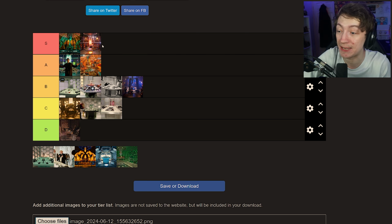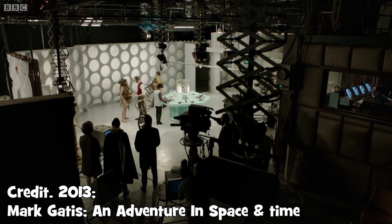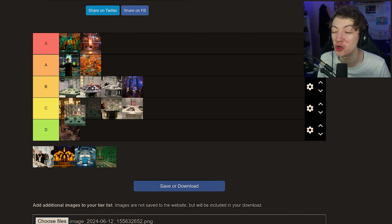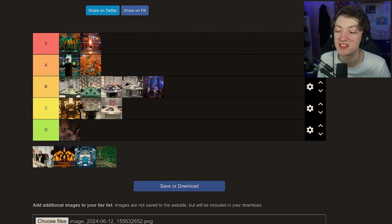Then up next, I probably should have done this one before Capaldi's because of 2013, the 50th anniversary. We have the Adventure in Space and Time TARDIS, which is a spectacular recreation of the original TARDIS. However, I'm not a massive fan of the green. Apart from that, I do think it is really nice. So, just above the 80s one.